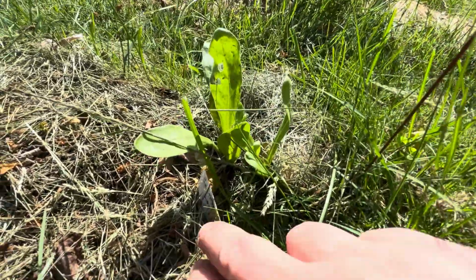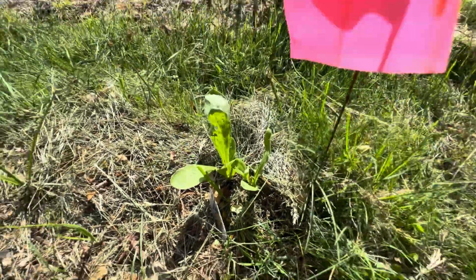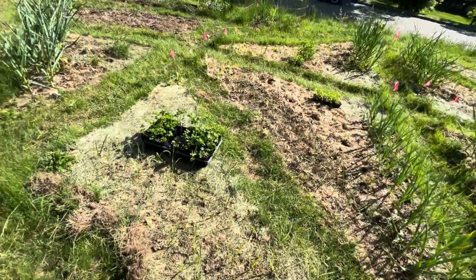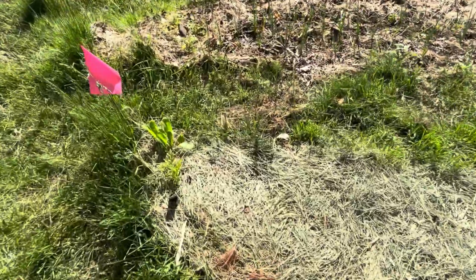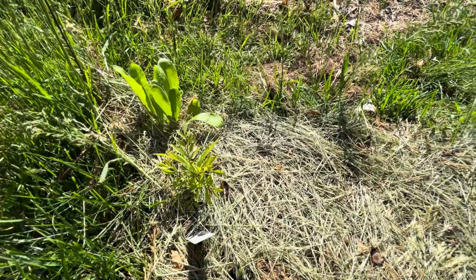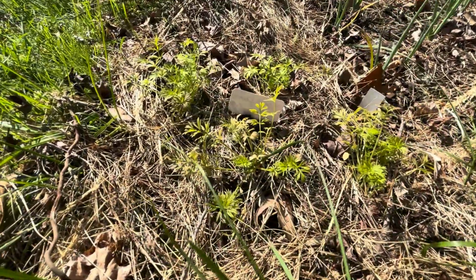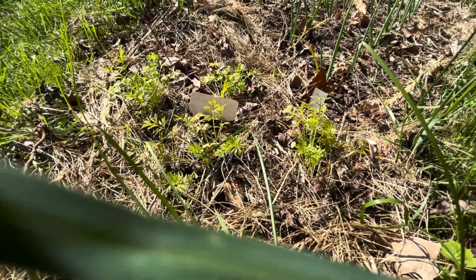I've got some flowers in the garden. This is calendula. I put the calendula on the corners of some of these beds. And I've started to put in some other flowers along with the calendula. That is an African marigold. And I just put in these nigella. Looking a little weary. I think they'll perk up though.